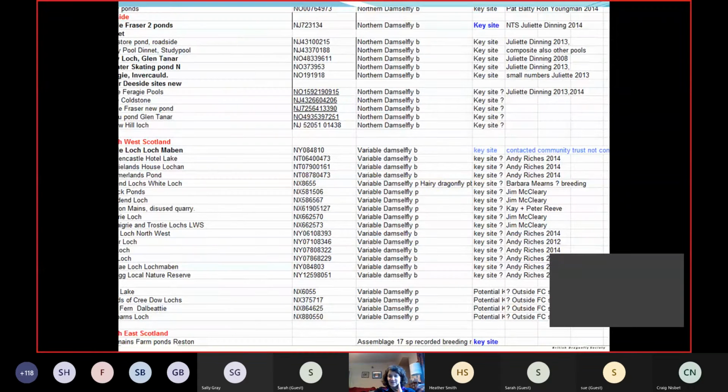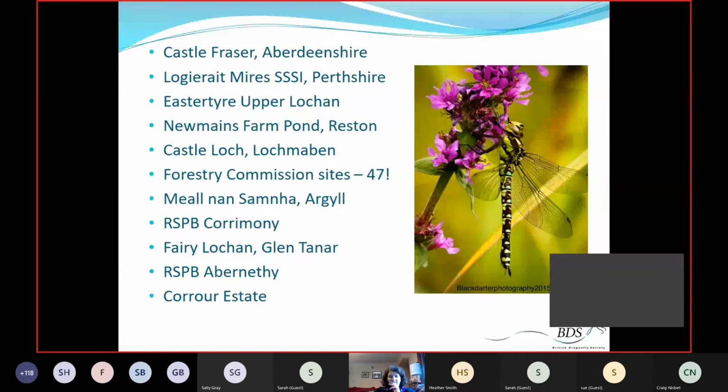And this is just a sample of our spreadsheet. And some of our key sites: Castle Fraser, Aberdeenshire, Logie Rate, Myers and Perthshire. I won't go through them all. Forestry Commission have been really, really helpful. They have 47 sites with rare species. Carrowra Estate's one of our newest, and I'll talk about Carrowra Estate quite shortly.